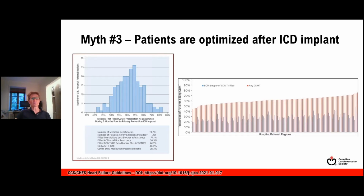The graph on the left is from a large Medicare registry that showed that at best, 75% of patients were on beta blocker at the time of ICD implantation for primary prevention. 40% of these patients were not receiving any GDMT at the time of implant. On the right panel, from the same registry, we can see that less than 30%, in blue, who had an ICD implanted were receiving the three classes of beta blocker, ACE inhibitor, and MRA. And we're not talking about ARNI here, and certainly not about SGLT2 inhibitors, which are the contemporary treatment of heart failure nowadays.